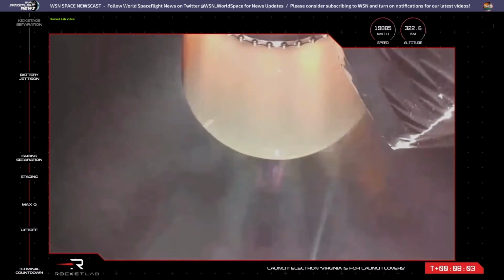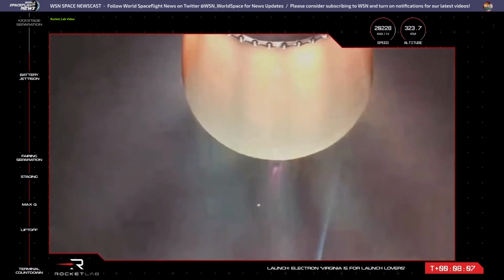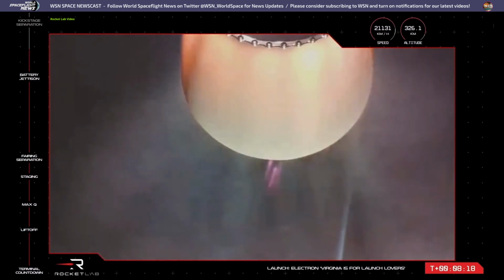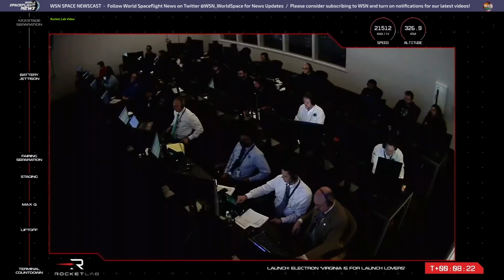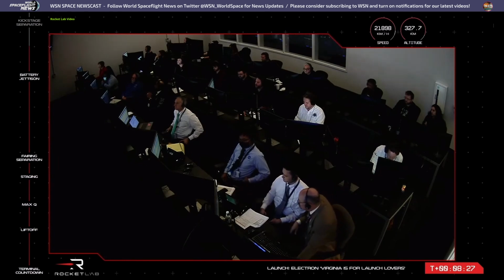While we're in the second stage burn, let's take a quick look back at the mission so far. Electron lifted off the pad at 2300 UTC and performed a smooth first stage burn. Our first stage separation events were effortless, as well as the light up of the second stage engine in space to carry on with the mission. You can see it there, moving the mission along at speeds of more than 21,000 kilometers per hour.